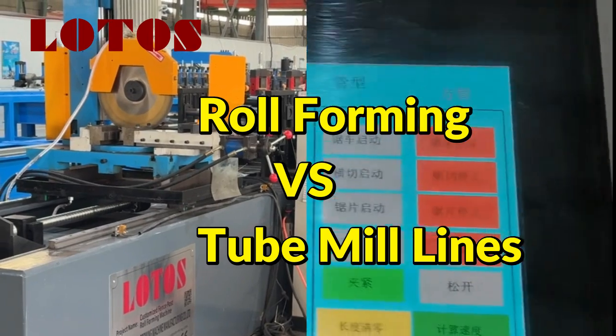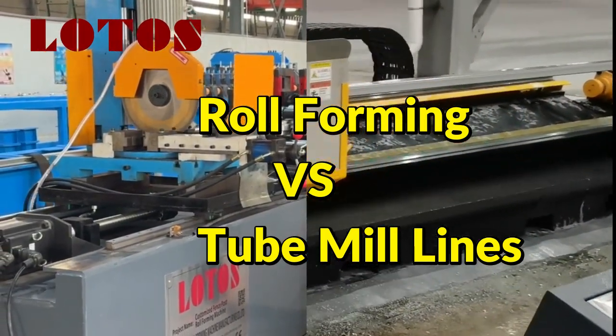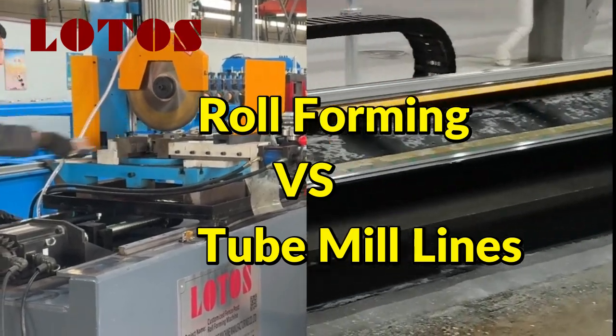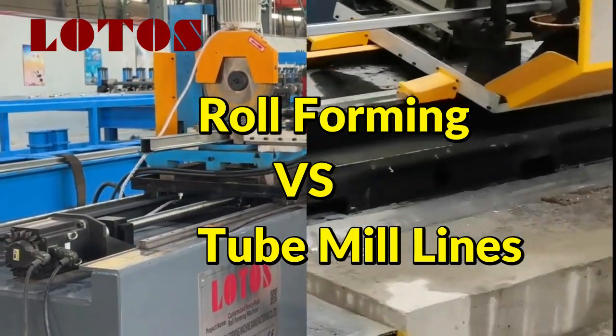Roll forming vs. tube mill lines. When it comes to forming metal products, manufacturers often choose between a tube mill and a roll forming line, two essential technologies for shaping steel.